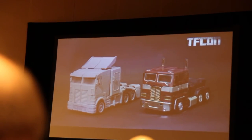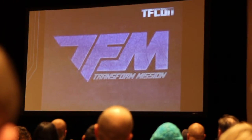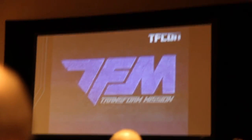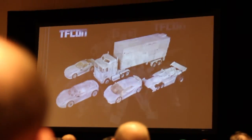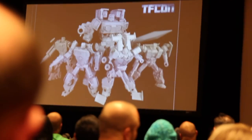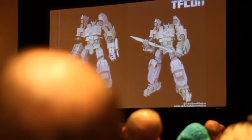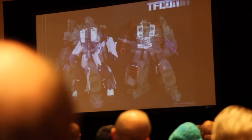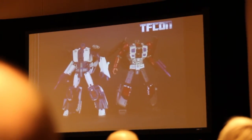Again, these will all have a lot of detail, making it look like the comic book characters jump off the page. Transformation is, again, their take on the IDW Stunticons. So they want to make sure these figures from that particular part of the comic really come to life. I believe the first figure is actually available for sale. I'm pretty sure I saw it on the dealer table as well. They have more figures coming soon.